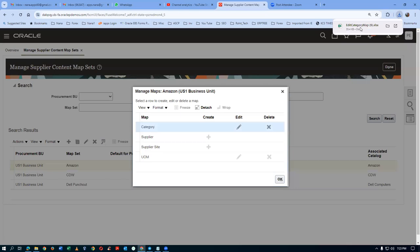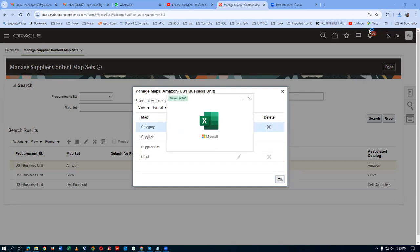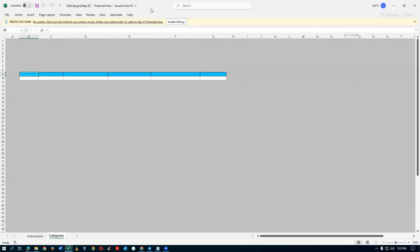Now you open this area. So click on it. I'm going to open it up. So the category, you click on it. Now download it. Fine, click on it. I'm not going to open it up. You are opening it up. And then here, enable the editing.